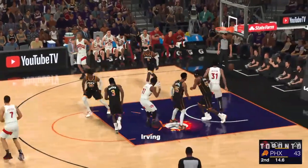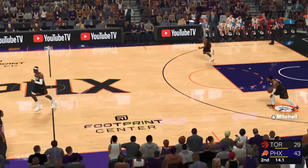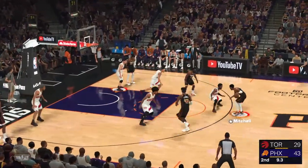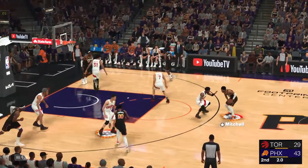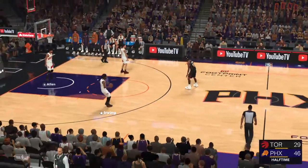Here's Irving. Connects on the open J. Irving's got 14 points. He is a fearless player. When he gets it going, it's hard to stop someone with the confidence of Kyrie. Mitchell outside. Another three for Phoenix. Another good play. This is how they built the lead.